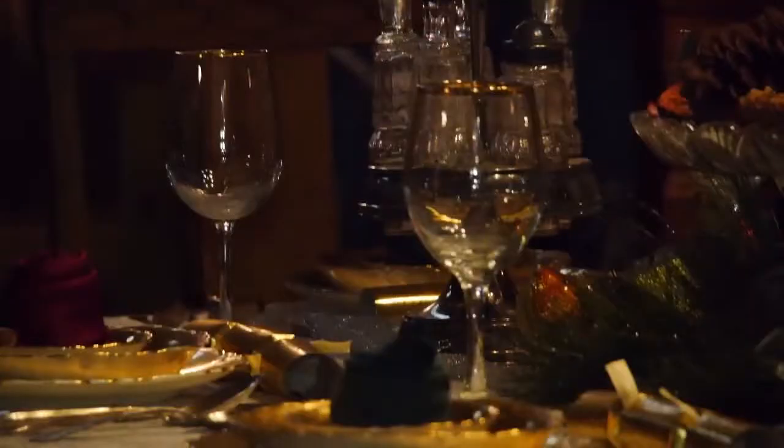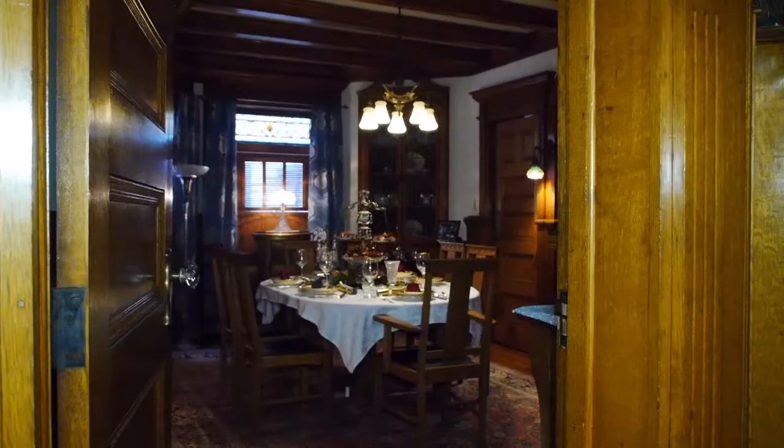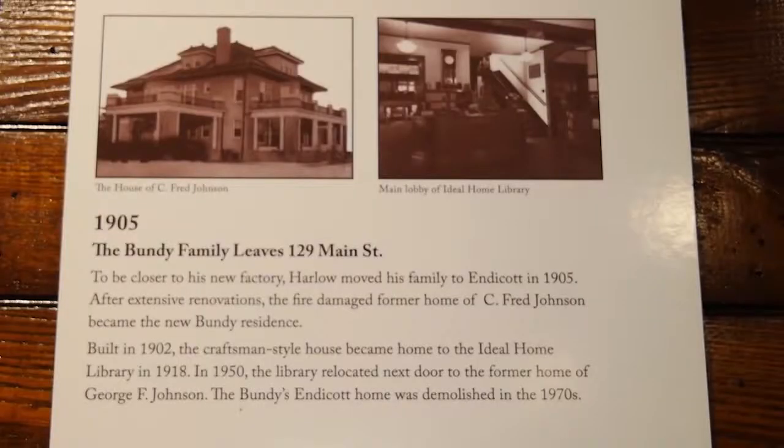The architectural details of the house really show the tastes of people at the time, especially what Julia had in mind when she was building her ideal household. The carved woodwork in the house is original. A lot of it was carved on site by a carpenter at the time. Harlow and Julia raised their 3 children in this elaborate home for 13 years before moving to Endicott.